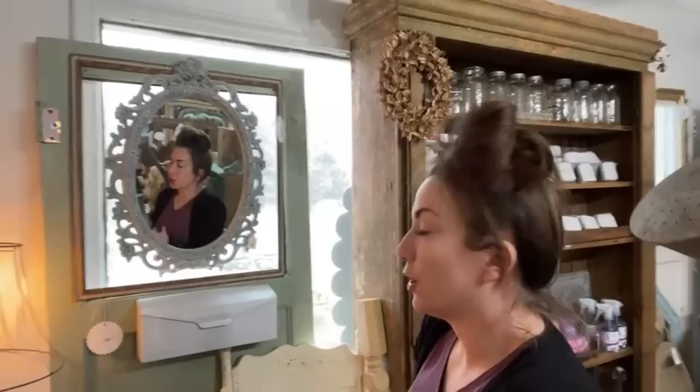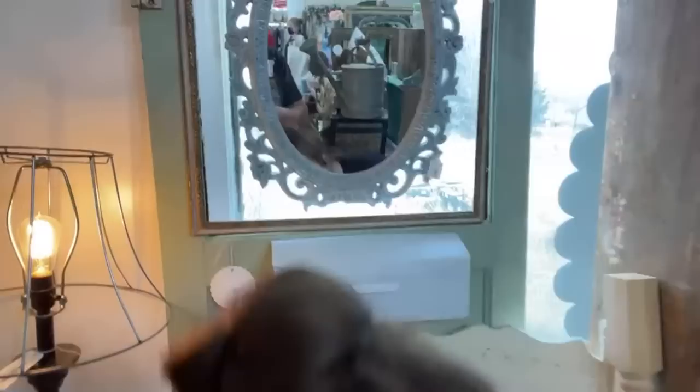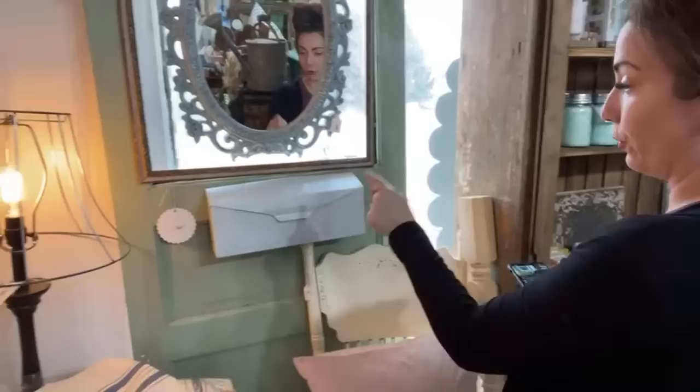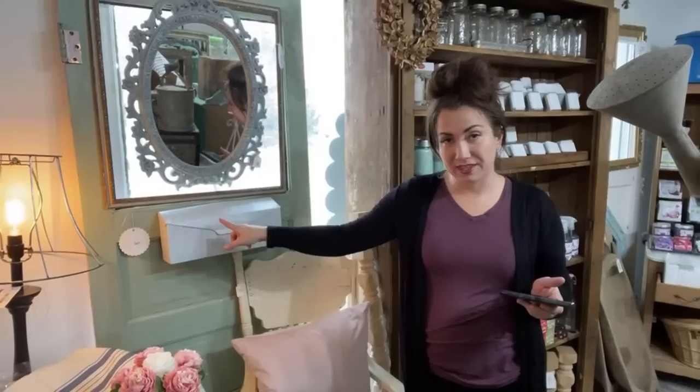All right, so this is a vintage mailbox that we have. We only have one, and I don't know how much it is. $13.95. So this is the vintage metal mailbox. It's a found item, and it looks really cute on old doors. So if you have old doors, pick up this mailbox. We also carry a reproduction mailbox that we'll show in a little bit. So if you miss out on this, you can spend a little bit more and get a bigger one that's got a bird on it. But this is really cute.